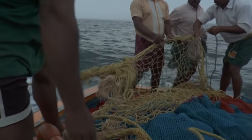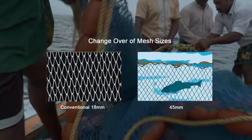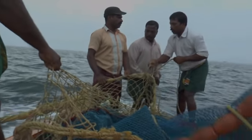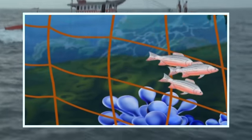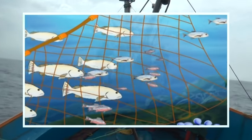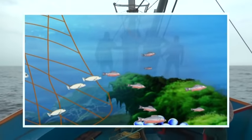The changeover of mesh sizes in the purse seine from the conventional 18 mm to 45 mm mesh size has shown good results and has been able to land larger size classes of high value species. Adoption of the large mesh purse seine and shifting operations to deeper waters targeting tunas and other large pelagic fishes would ease the fishing pressure in the intensively fished coastal waters. Further, the large meshes will facilitate escapement of juveniles.